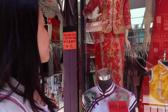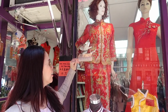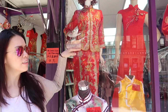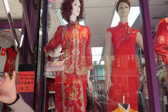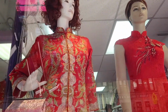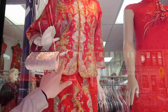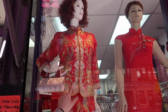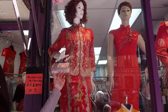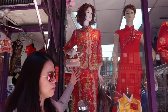Can you explain, Lucy, what is that? All right, so this is the traditional K-Pao. You see this red because it's what girls or women wear when they get married. So this is kind of like the gala dress. You see the details, a lot of gold in it. So this is what's worn for the tea ceremony, when you kneel in front of your in-laws and you serve them tea, and then you start receiving gifts from the family.